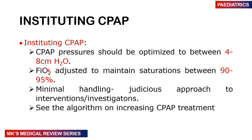In our setting, there's very little control that you have of this fraction of inspired oxygen. The one that you can actually control is the flow rate of the oxygen, and you can also control the level of the water pressure. Then of course you have minimal handling, so there should be a judicious approach to interventions and investigations. And then of course the algorithm that I'm about to explain will help you understand how we're going to be increasing CPAP in these neonates.